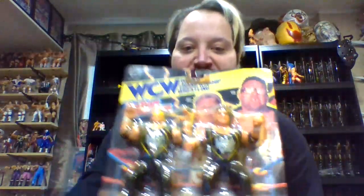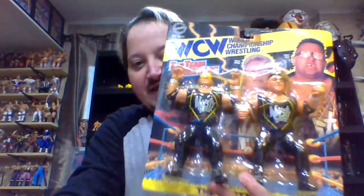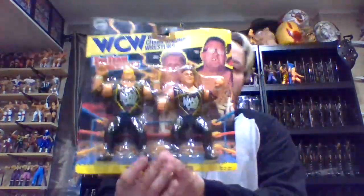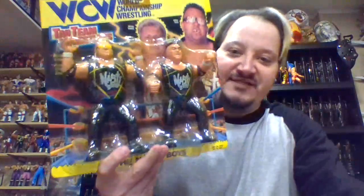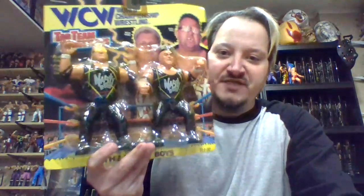Alright, let's grab these right here. In Series 1, we had the 2-pack of the Nasty Boys. This is actually one of my all-time favorite figures. And here's the thing. Original San Francisco Toymakers, since I started collecting this line, have easily cemented themselves as one of my all-time favorite collectibles. They're just behind Hasbro and LJN among my favorites. And they actually have some of my most expensive collectibles as well.